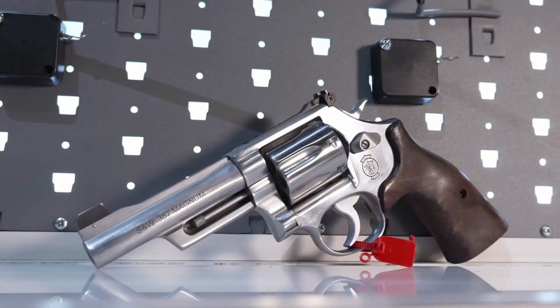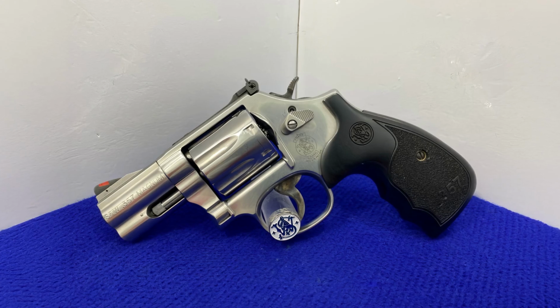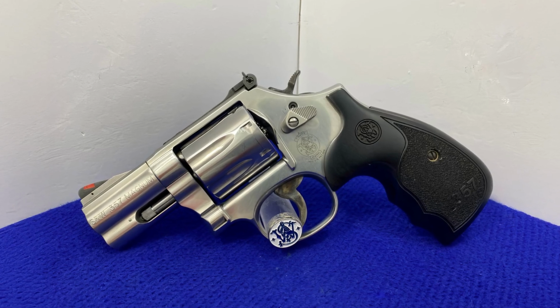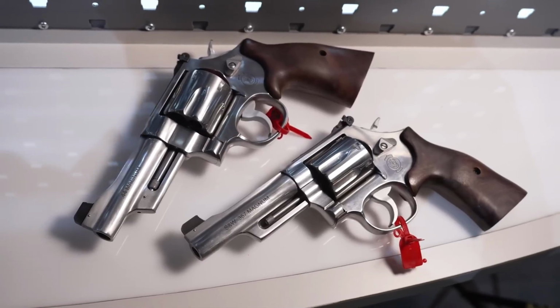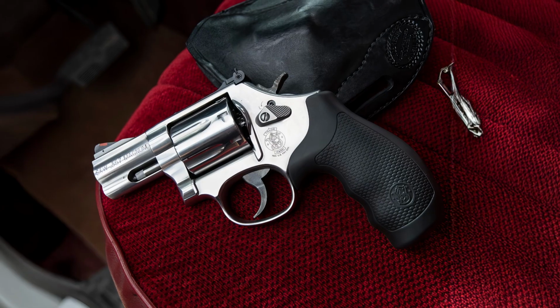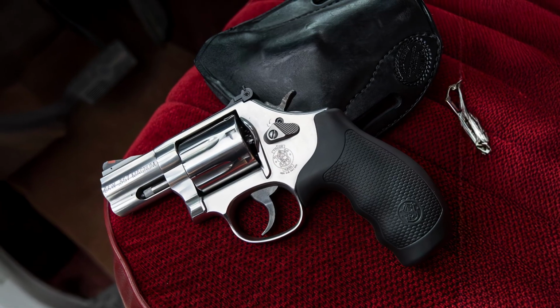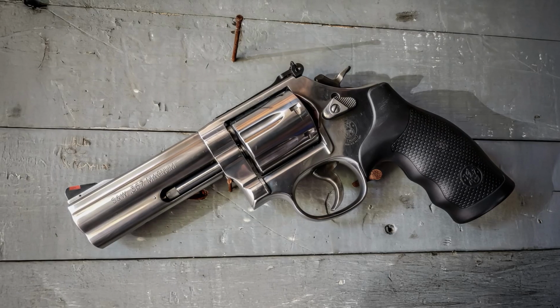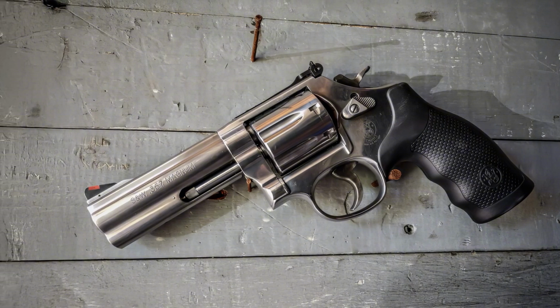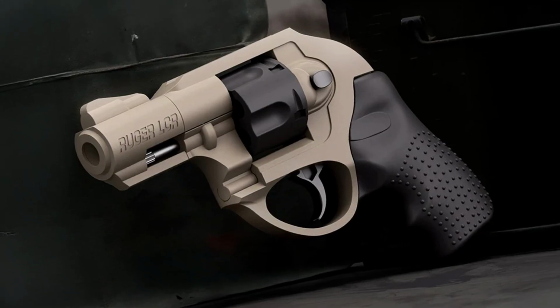The 686 Plus is one of those rare guns that appeals equally to experienced revolver fans and newer shooters looking for a dependable, no-nonsense firearm. It's also a top pick for people who want something to train with regularly without punishing recoil or complex maintenance. In a handgun world increasingly focused on speed and size, the 686 Plus sticks to its roots. It's not about trends, it's about timeless performance. Some guns are flashy, this one is just consistently excellent.